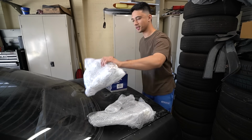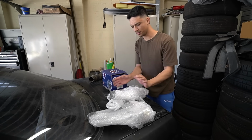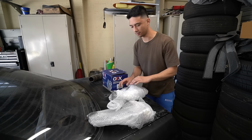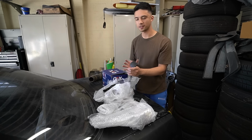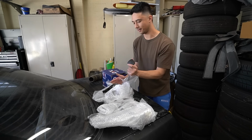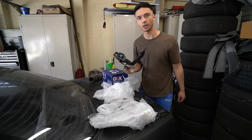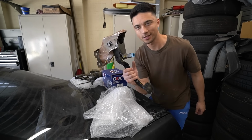So guys, we bought some pedals online. I think it was from JDM Garage or something, I'm not too sure. It's really difficult to find parts for these cars. But of course, we weren't able to just buy the clutch pedal and brake pedal. We had to buy an entire set. So I've got an entire set of pedals. I got them actually pretty cheap, luckily, but yeah, let's get these in the car so we can start driving it.